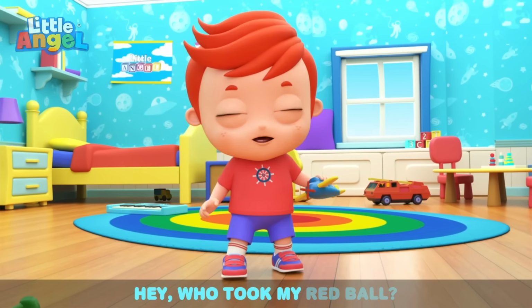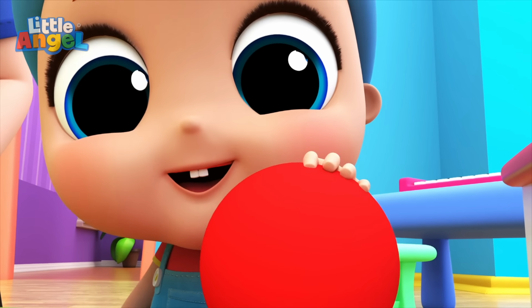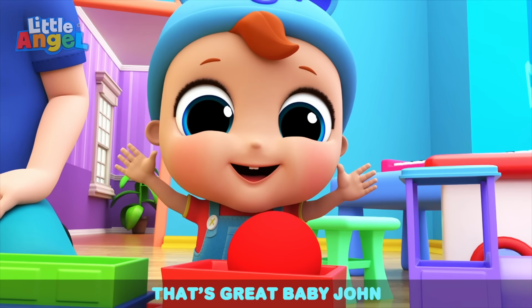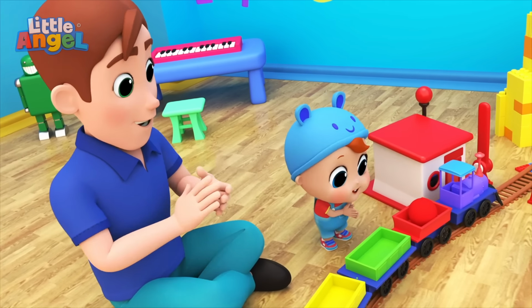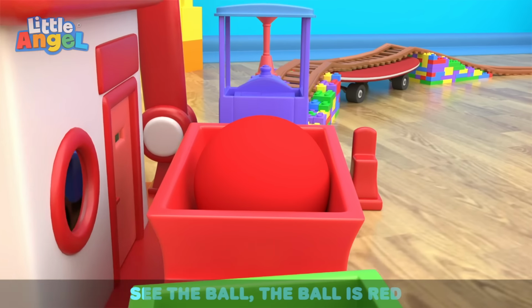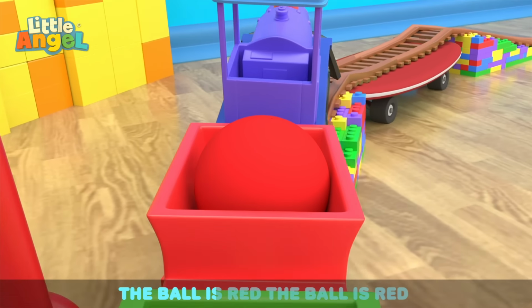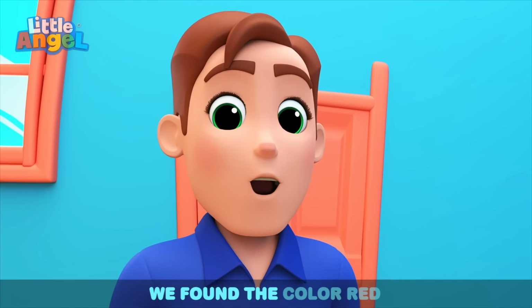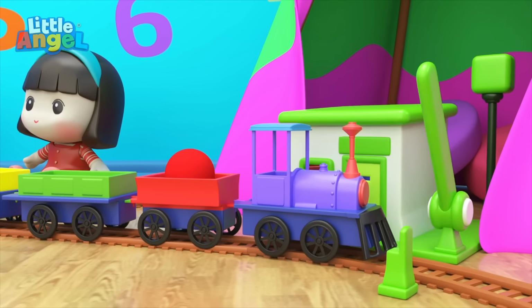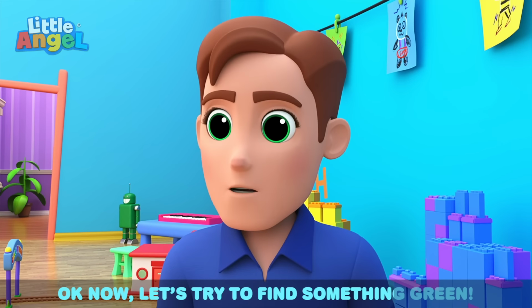Hey, who took my red ball? That's great, baby John. You found a red ball. See the ball is red, the ball is red. The car, the skateboard, and the dress, we found the color red. Okay, now, let's try to find something green.